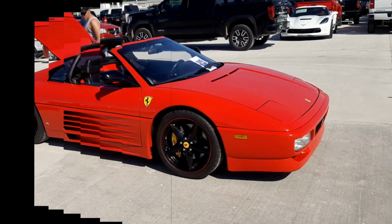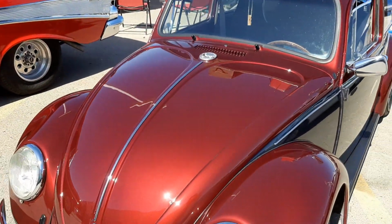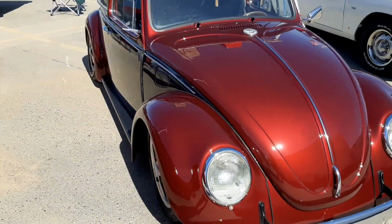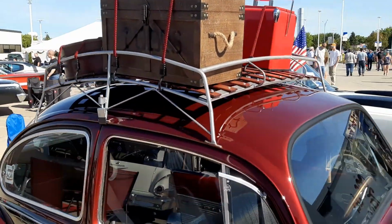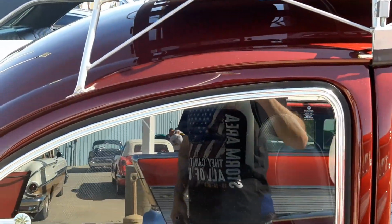It's absolutely stunning, Volkswagen. That is so awesome. I love it, I love it. That's cute. The luggage rack on top with the toolbox. That's cute. That's awesome.